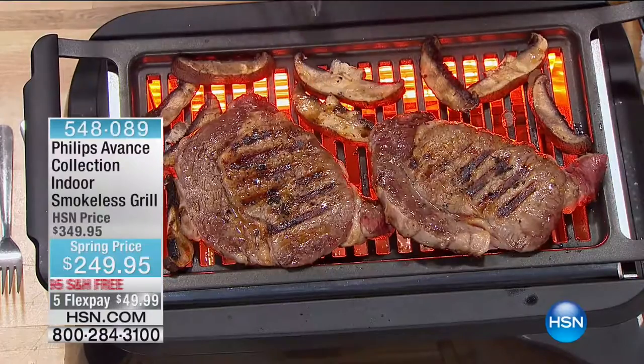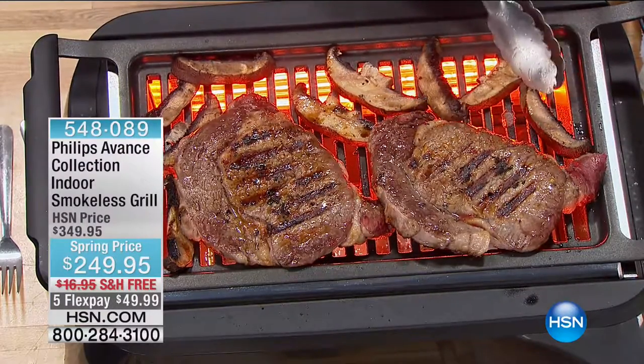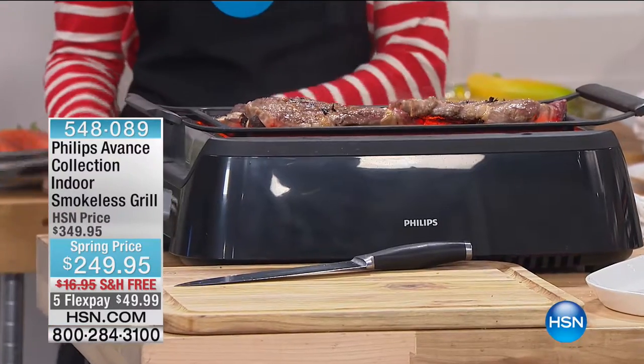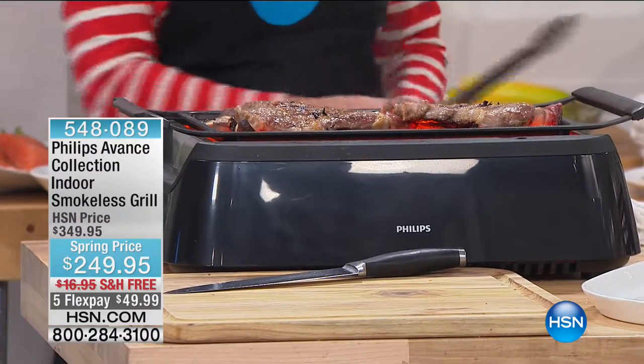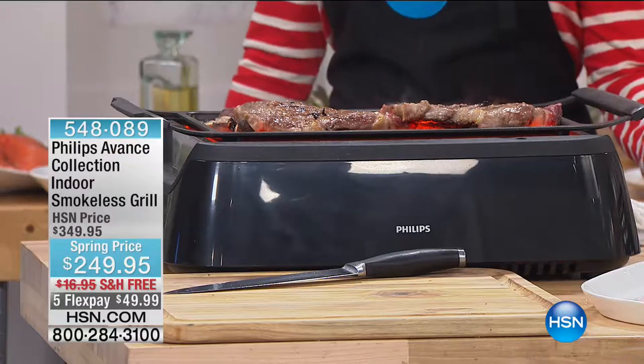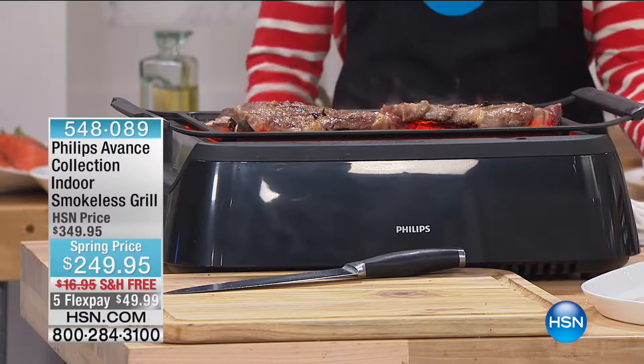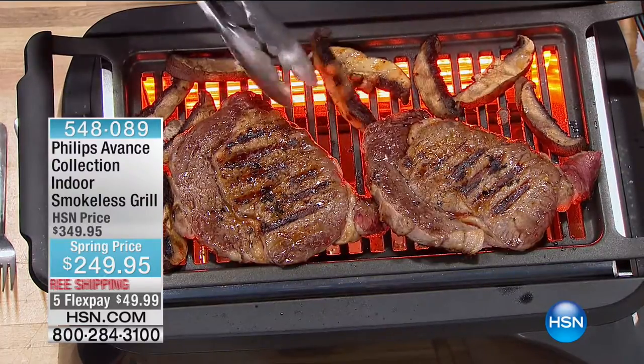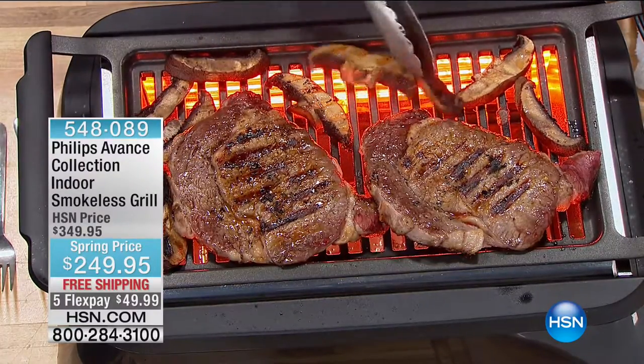You are taking a look at our Philips Advanced Collection Indoor Smokeless Grill, which is sold out every single time. We've aired it 3 times, it's sold out 3 times, and it is back. It is an opportunity for you to be able to grill without the smoke, without the charcoal, without the bugs. And if you own it, we want to hear from you.